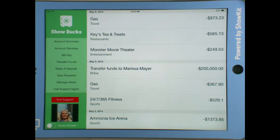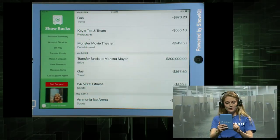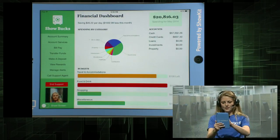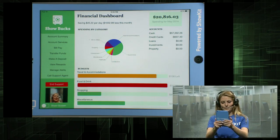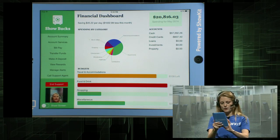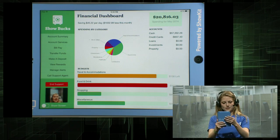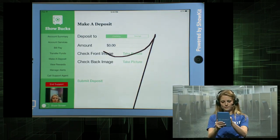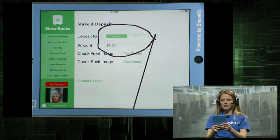Hello, Mr. Kalani. I'm Emily, your bank agent. I'm here to help. Would you like to see some magic? Sure. That's me. I can see your screen. That's awesome. That's not all I can do. I can draw on it, navigate your app, and even tap buttons. For example, I can show you how to make a deposit right here. It's as if we were both standing there looking at your iPad. So, how can I help you today?